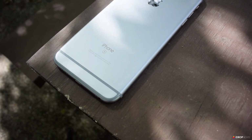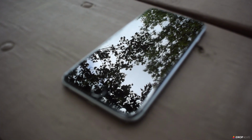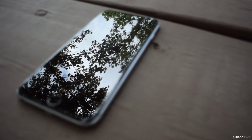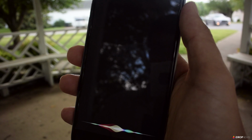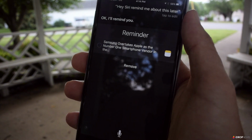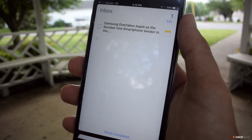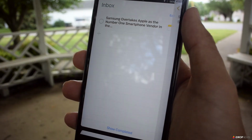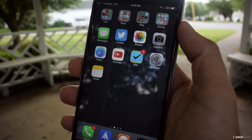But as far as a neat new thing you can do with Siri, Apple added the ability to let Siri remind you about certain things on your screen, which is pretty cool. So if I want to set a reminder for a web page in Safari, or just a note like I did here, Siri will add it to a reminder and also add a link back to that specific page. Overall, Apple's personal assistant may be the best time-saving feature on your iPhone, so it's worth taking advantage of Siri.